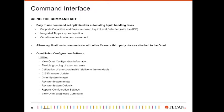Now I'm going towards the command interface. The Omni has a unique command interface in that it can not only control the individual motor drivers. So from the host computer, you can send commands to each individual motor driver as desired. It also comes with a higher level command set that takes on some of the important functionality that is generally needed in laboratory automation systems.